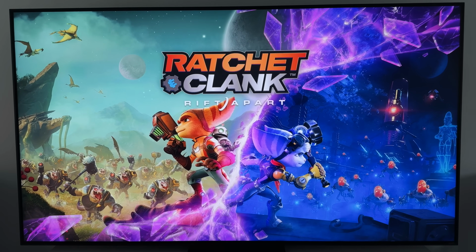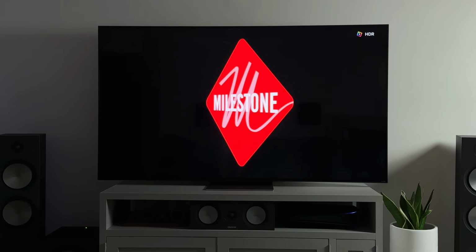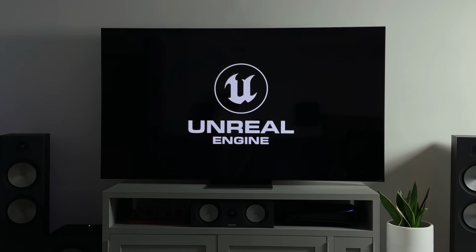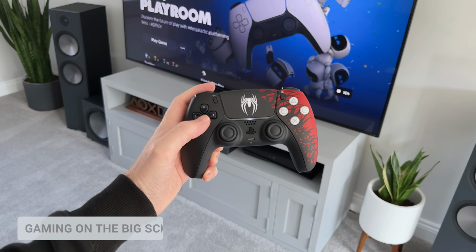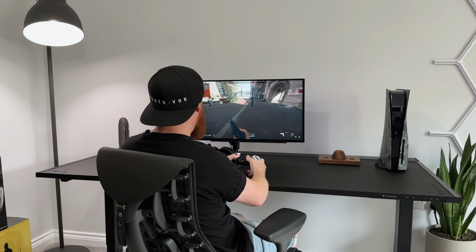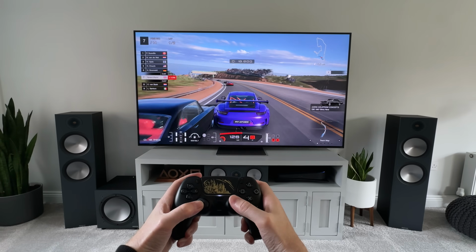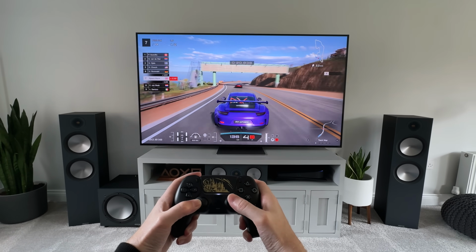As for the black levels and using it at night, well, it does come with local dimming. This is designed to minimise the halo effect that you see on LCD TVs while improving the contrast. So what's it actually like for gaming? Well, I've gamed on a lot of TVs and monitors, and although I do like to sit at my desk for FPS gaming, nothing beats slouching on the sofa and playing games that you just want to chill out with.